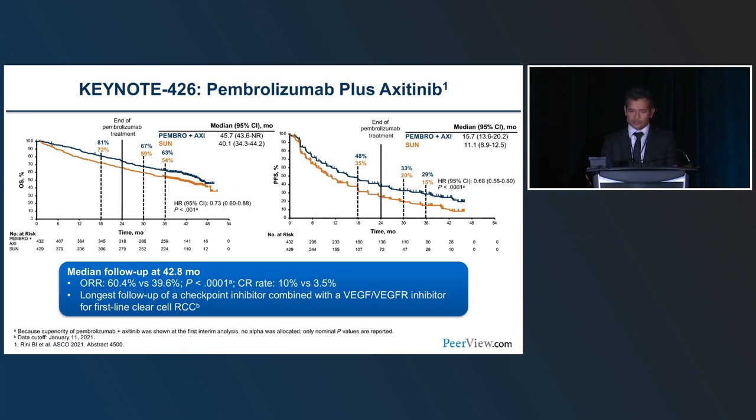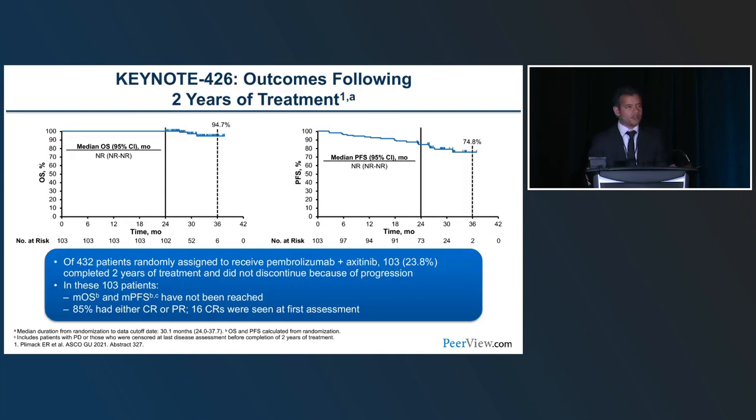So, this is the data from Keynote 426. And when you look at the data for this, you can see that the benefit of axi-pembro still stands. We've reached median overall survival, as you can see on the left-hand side there with axi-pembro at 45 months. If you shift your attention to the right, you can see a modest benefit in terms of progression-free survival, 4 months there with axi-pembro versus sunitinib therapy. Response rates in the most recent updated data sets indicate a response rate of 60% with the combination versus 40% with sunitinib. One thing that I'll point out here is that the complete response rate appears to have climbed up a little bit to 10% in this data set. One interesting element of Keynote 426 is it gives us some understanding of how patients might do with treatment discontinuation.